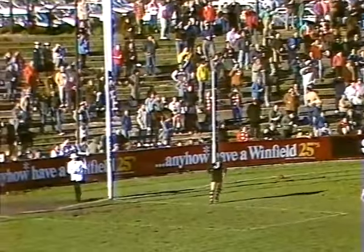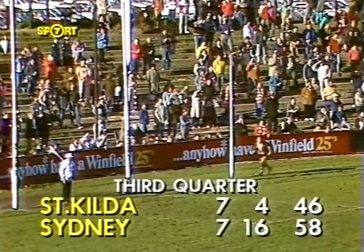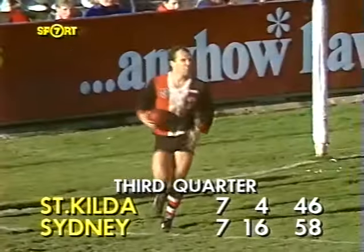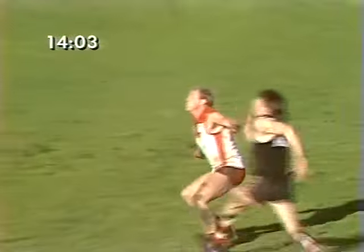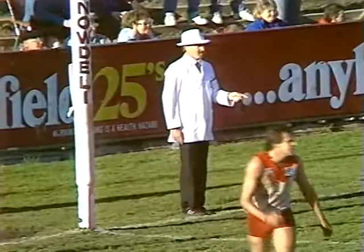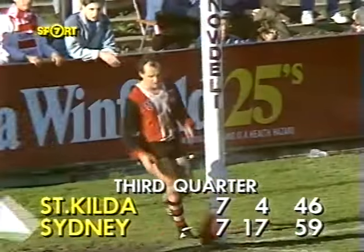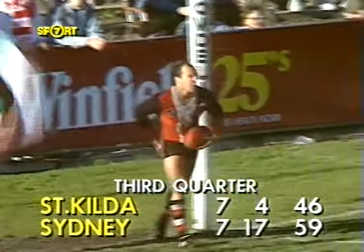Certainly didn't. Well, 7-16. If they lose the match, it'll be in this first 10 minutes of the third quarter. 1 goal for Stevie Wright, and really should have kicked 3 more certain ones. Sheldon kicks into the outer half-back area. Peter Budge flies high, can't mark. Bolton takes possession. Inside 50, Bolton goes with a long left foot punt kick, and offline again. So 17 behinds the Swans have kicked. St Kilda have kicked 4, and that's the difference between the two sides.